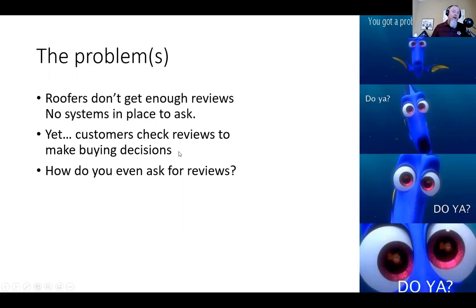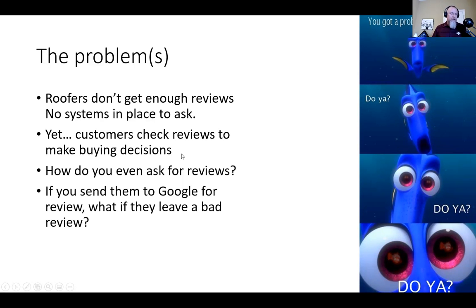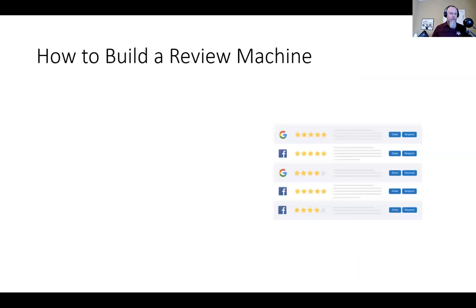Most roofers don't even know how to ask for reviews, and that's obviously a big problem. And if you send them to Google, what if they leave you a bad review? So most roofers will just, in most companies, honestly, and this isn't restricted just to roofers, this is all small businesses, they just choose to ignore that piece, which unfortunately comes back and kind of bites you a little bit in the behind.